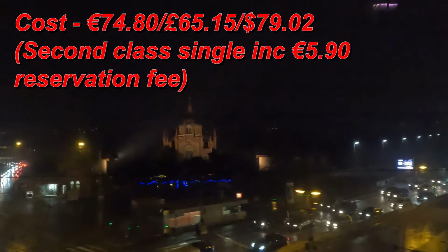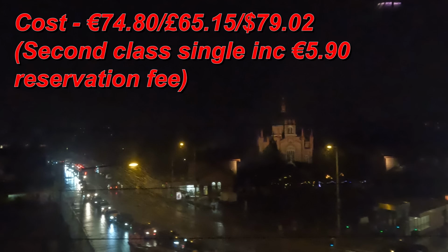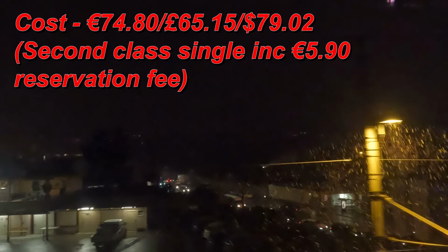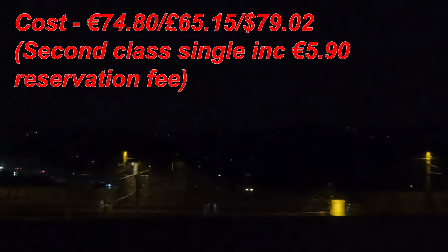For this trip, I booked a few weeks in advance and paid €68.90 for the ticket and an extra €5.90 to reserve my seat, which for a journey of almost 8 hours, well, advertised, isn't too bad. At the time of booking, first class would have cost more than double at around €138, though fares are dynamic and based on demand, with some first class fares being as low as €67.90 when booked a few weeks in advance. Though that being said, standard class on these trains is perfectly fine for a journey of this length, as you saw earlier.